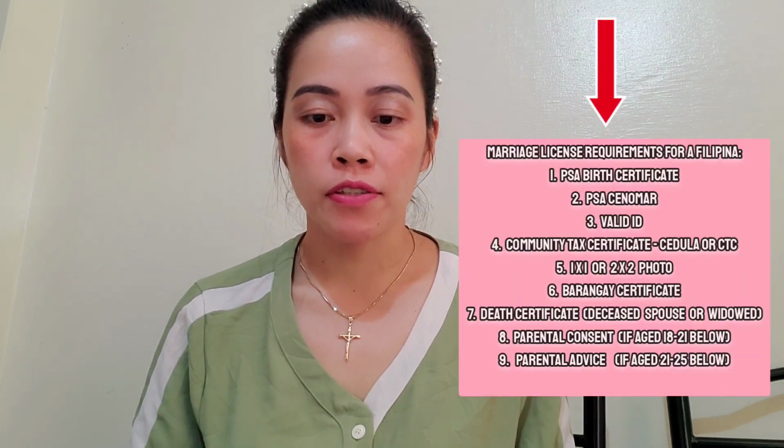In my case, we went first to the LCR, and this is really important that you go there first, because it really depends on the local civil registrar what requirements they will give you to comply with. So the first thing I would like to share with you is the marriage license requirements for a Filipina.